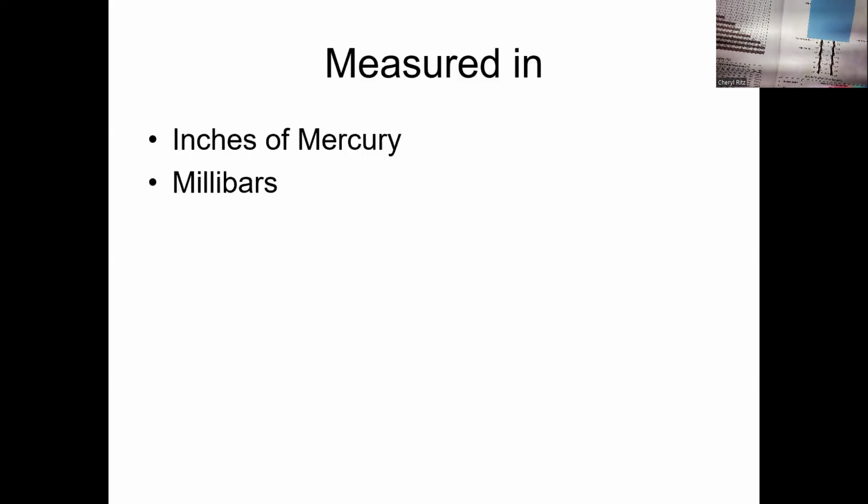There are two units of measurement used in science. There are more, like Trenton brought up, pounds per square inch. But in science, we're either going to use inches of mercury or millibars.